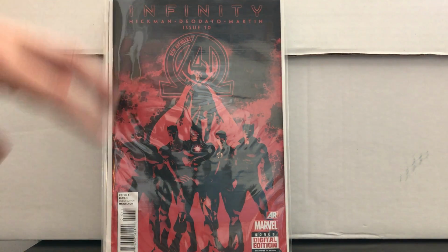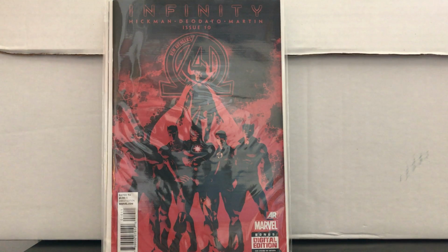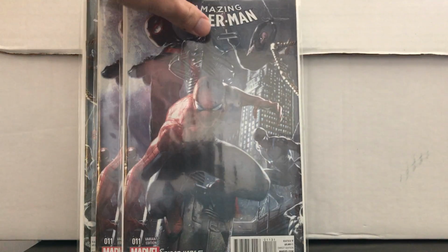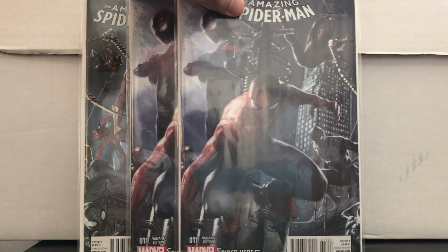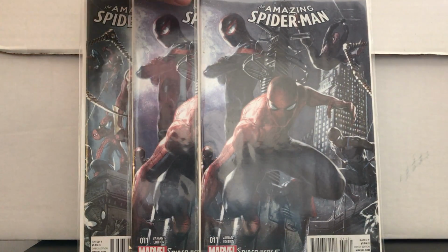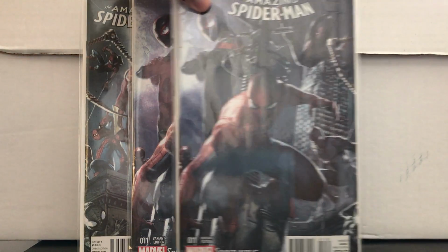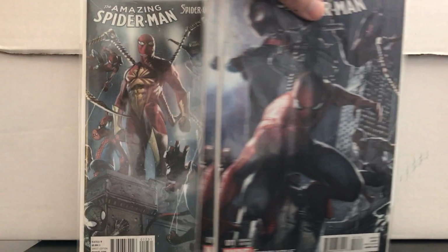#9 is a similar kind of look, except it's blue. Got a blue tone to it, and it might have the Black Order on the cover actually. Another dealer I purchased from. These were 3 for $10, or like $5 each, I think, something like that. Only they had a variant box. Only ones I saw that I liked were these Deodato Amazing Spider-Man connecting covers. I always pick these up.